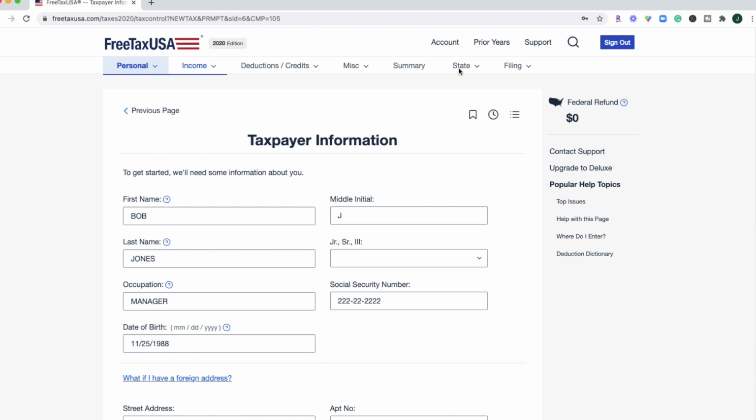When you go ahead and put in all of your information for your federal return, they're going to copy over the correct information for your state return. So the state return portion typically only takes just 5 or 10 minutes, simply you reviewing things that are specific to your state, making sure everything is correct.